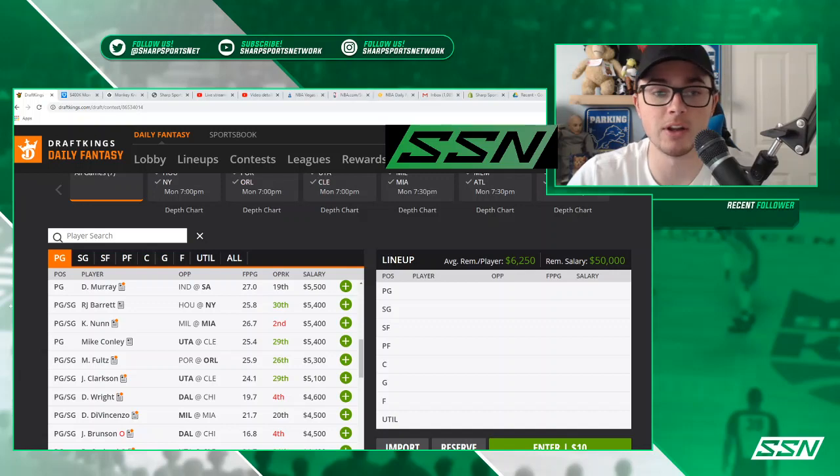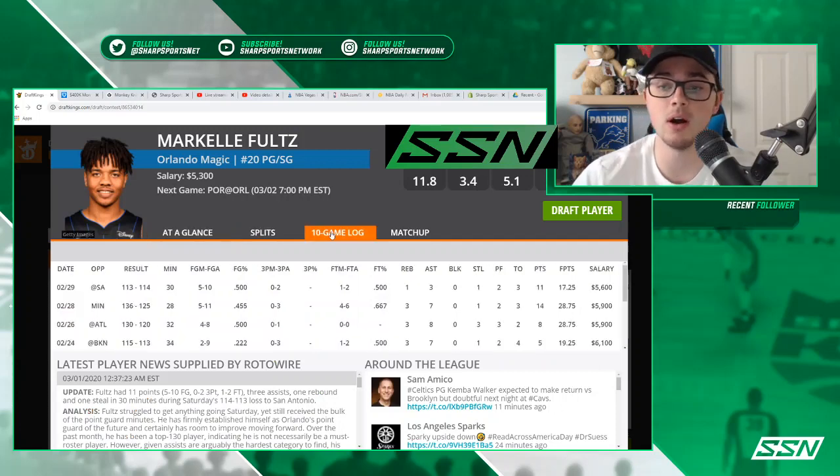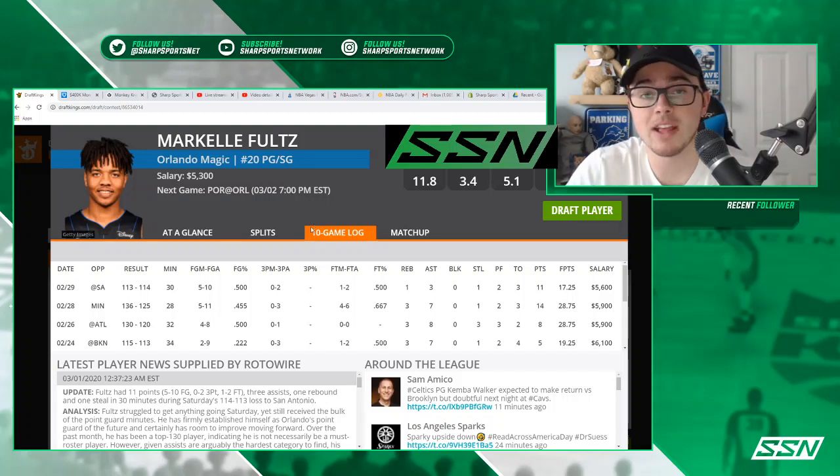Now let's talk about Markelle Fultz. Markelle Fultz is given a 5.3K price tag today, which I love. He has a 22% usage rate on the year, and he's averaging just under a fantasy point per minute. This is an insane matchup. The Portland Trail Blazers currently allow the 2nd most fantasy points per game in the league to opposing point guards. They are also 12th in the league in pace currently, and I absolutely love Markelle Fultz in this pace-up spot.